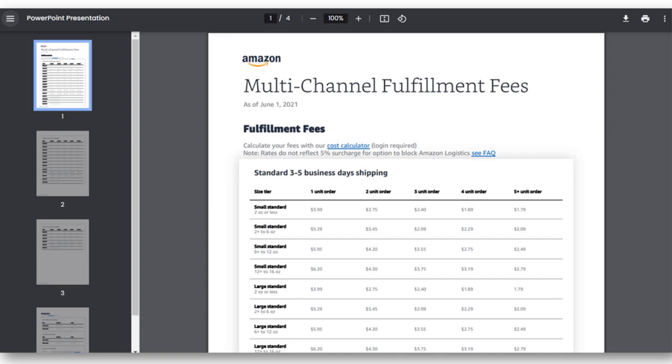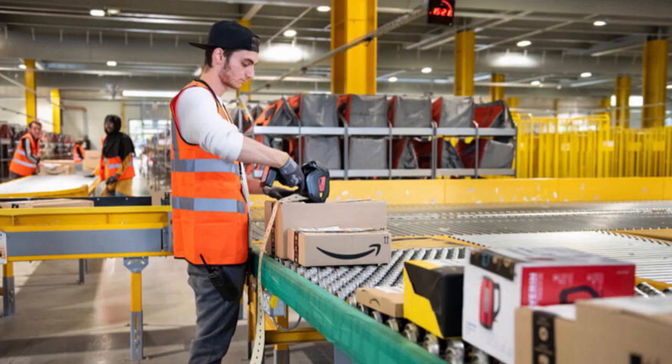You can go to the Amazon website to view the full rate card. Apart from fulfillment, you will have to anticipate subscription fees for a Seller Central account, regardless of whether you sell on Amazon.com or not. If you don't sell on Amazon, then you won't have to worry about referral fees, but you will have to watch out for long-term storage and removal order fees, just like any FBA seller. Additional but optional fees include a 5% surcharge for any orders that block Amazon logistics and returns processing fees if you want Amazon to handle returns for you. So you got to be really clear about what really happens here.